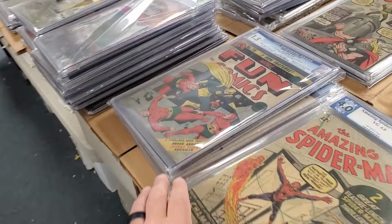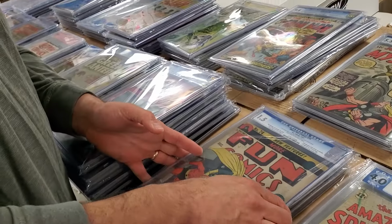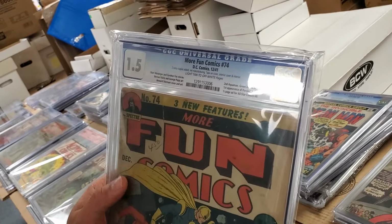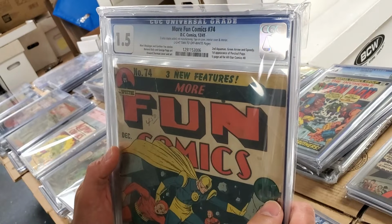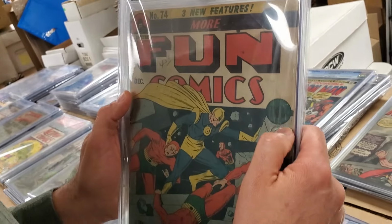So, you got a couple of these here. We got this one I saved for, not last, but almost last. More Fun 74, 1941. Second appearance of Green Arrow and Speedy. First appearance of Percival Pop. The second Aquaman too, I think, right? Is it the second Aquaman?